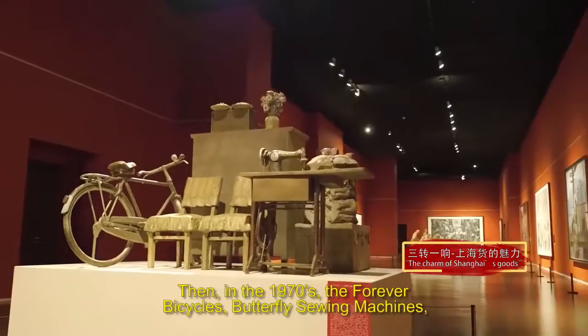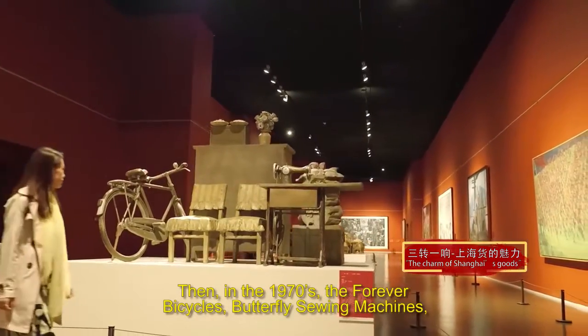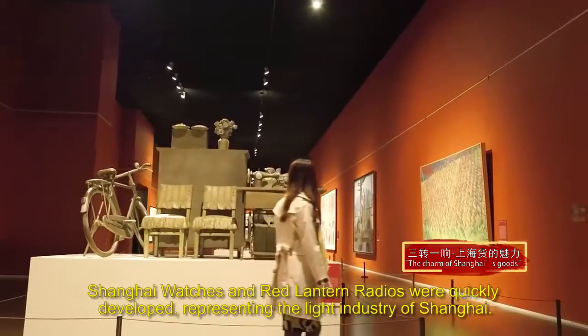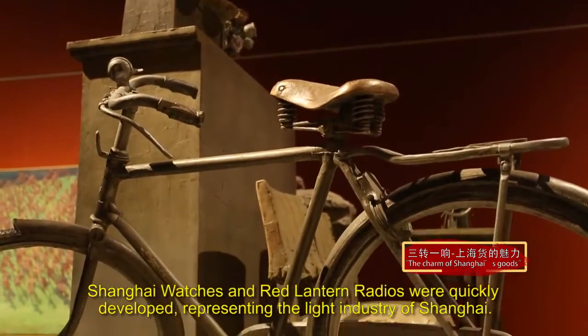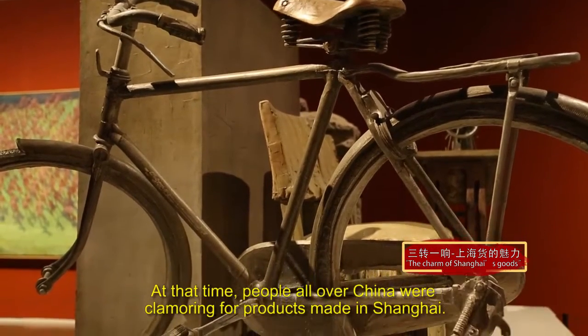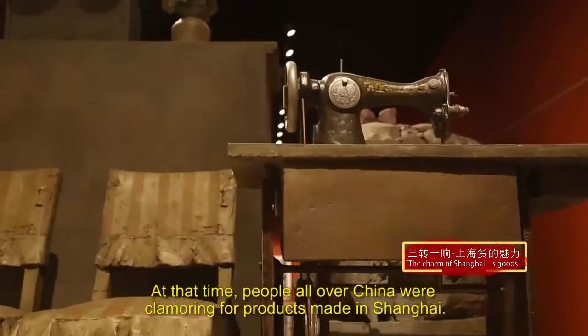Then, in the 1970s, the Forever bicycles, butterfly sewing machines, Shanghai watches, and red lantern radios were quickly developed, representing the light industry of Shanghai. At that time, people all over China were clamoring for products made in Shanghai.